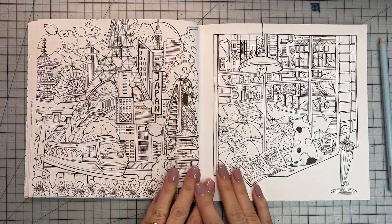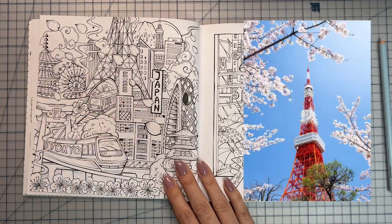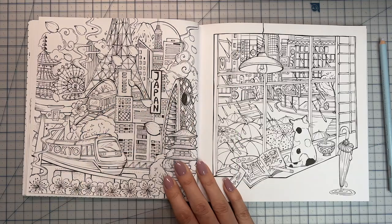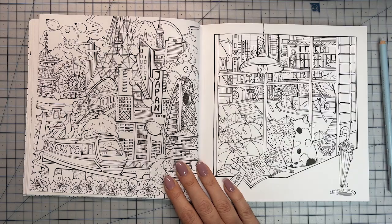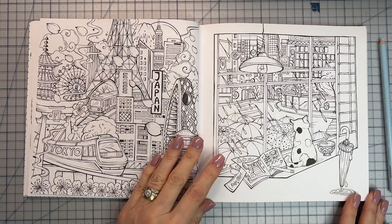And now we've made it to Tokyo. We've got the Tokyo Tower here, which is modelled after the Eiffel Tower. And we've got Tokyo Sky Tree peeking out the back with Mount Fuji over here in the background as well. I can see this city coloured all lit up at night time. I think that'll look really pretty.